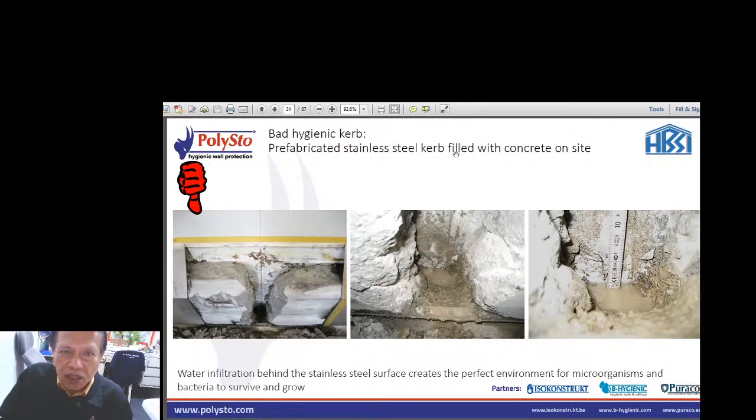Prefabricated stainless steel curb filled with concrete on site. Water film infiltration behind the stainless steel surface creates the perfect environment for microorganisms and bacteria to survive and grow. Like in this situation, after removing the stainless cover, you can see filth inside it.